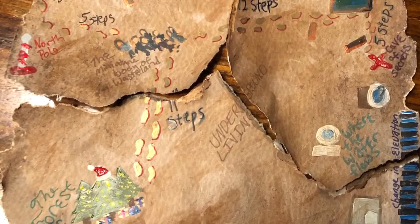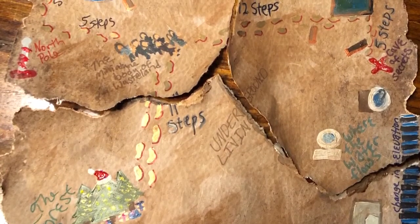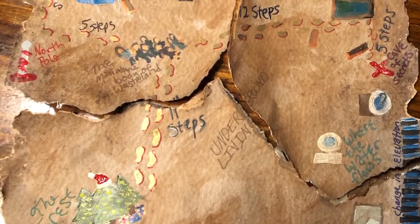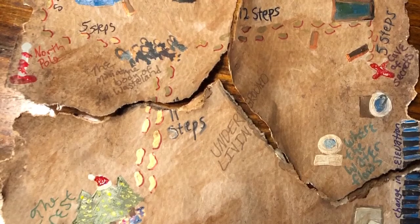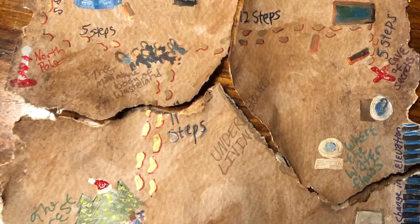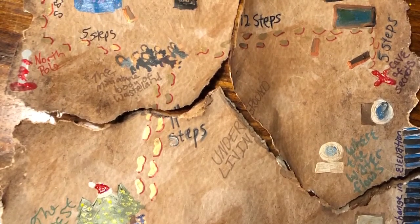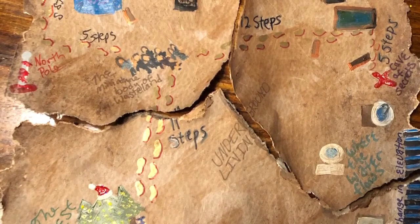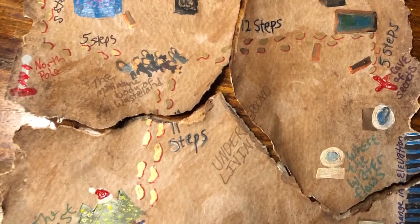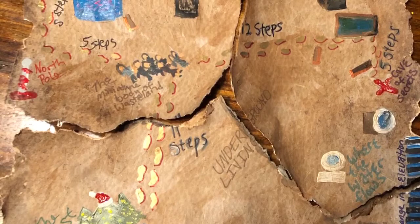So here's the map I was talking about. As you can see, it's already ripped in 3 separate pieces. One will go to each of the kids. I didn't want to just write which room things were in, so I tried to use some creative wording. For example, the miniature wasteland, that's actually a spot where my daughter likes to play with her Barbies. And then I have different footsteps so they know about how far away to get to that. Of course, X marks the spot, so that's where they'll finish.